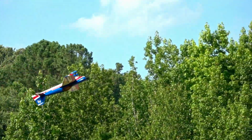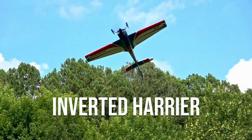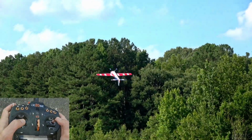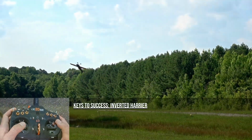If you're ready for it, let's move to inverted Harrier, and it's exactly what you think, the opposite of an upright Harrier. This is a much harder move than upright Harrier. Your pitch control is inverted, up is down and down is up. When the plane comes at you, left rudder makes it go left, but when it flies away, left rudder makes it go right.